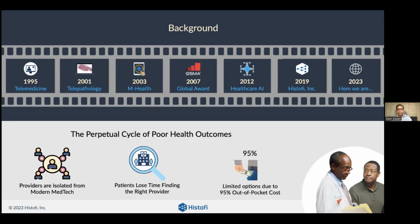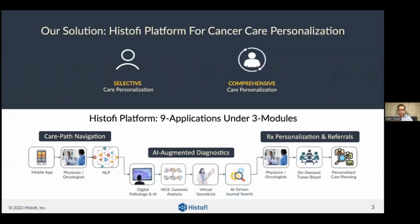Being a clinician from a developing country, I often see providers in developing countries distancing themselves from modern technology due to significant costs and complexity, which often limits their ability to deliver effective cancer care. Consequently, patients seek treatment elsewhere or travel abroad, leading to lost time for patients and lost revenue for providers. These factors, coupled with 95% out-of-pocket care costs for patients, perpetuate a cycle of poor health outcomes.